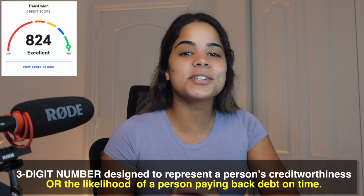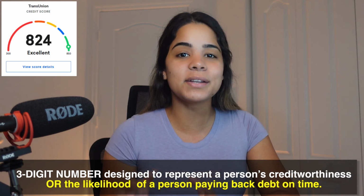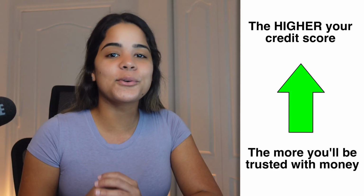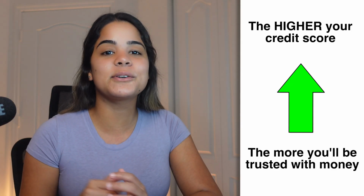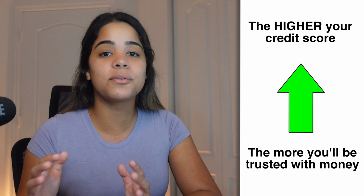In the simplest terms possible, a credit score is a 3-digit number designed to represent a person's creditworthiness, or the likelihood of a person paying back debt on time. This number is used by banks, lenders, credit card companies, and even landlords to determine how responsible you are with your finances. The higher your credit score is, the more banks and lenders will trust you with money and be willing to lend you money with better, more favorable terms.